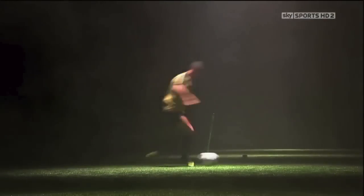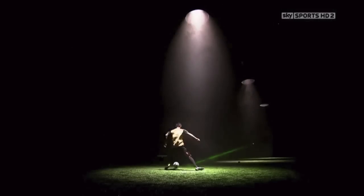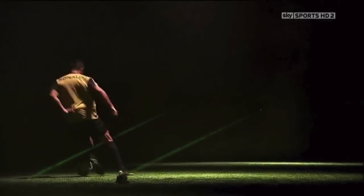Section one. Good. Keep it, keep it. Good, good. Keep going. Good, good. I hit. And go on, go on. Keep going, keep going. Good. Now, section two. Go, keep going. Good, good. Section three. Good, good, good. And finish.